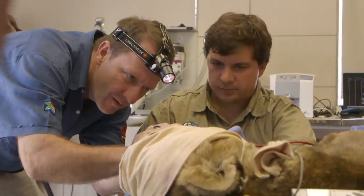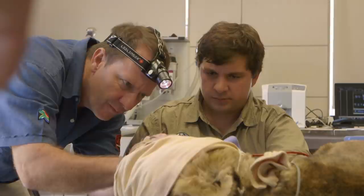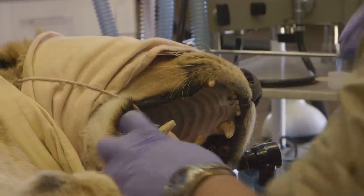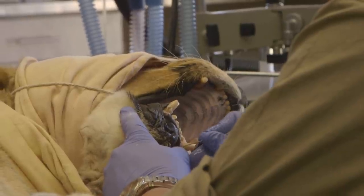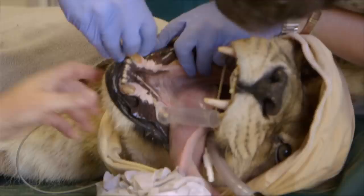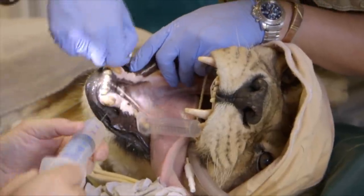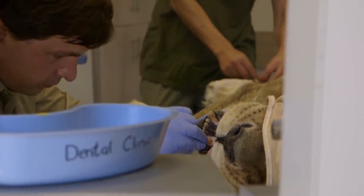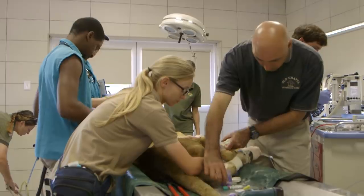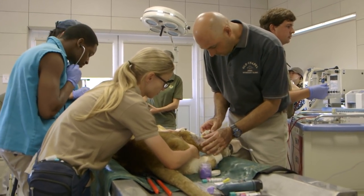However, Gypsy's age is not making it easy for the dentists to perform the root canal. As a tooth ages, pulp gets narrower, and that brings its own complications because it's very difficult to file it. And in her case, we have not a very wide pulp. It just takes a lot of work. While the dentists work, blood samples are taken. These will reveal whether her dwarfism is affecting her organs.